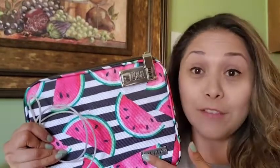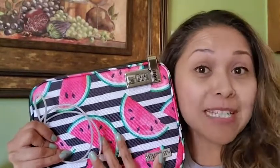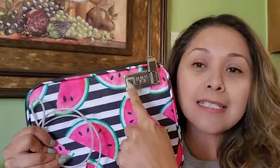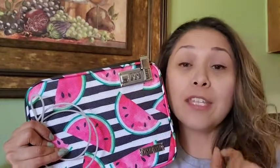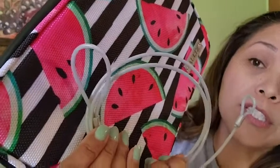One, I love the print. Makes it super fun, enjoyable. People have complimented it. The second thing, it was easy to set up a lock code. And the third thing we loved was this double tether loop to secure it in place wherever we're at. We clip it to our backpacks and allow it to be secured.